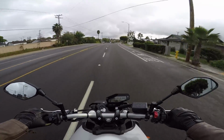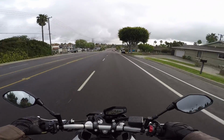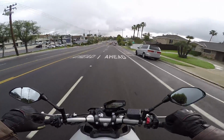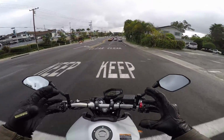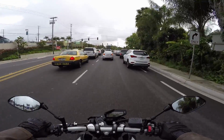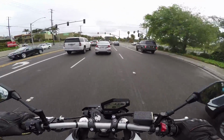Riding position is familiar. The seat is pretty far forward. You almost feel like you're on a supermoto bike on an FZ-09. It feels like the foot pegs are low and set back, but I think it's mostly that the seat is pretty far forward. But pretty comfortable, pretty upright as usual with this bike.